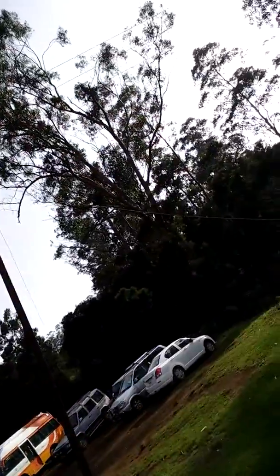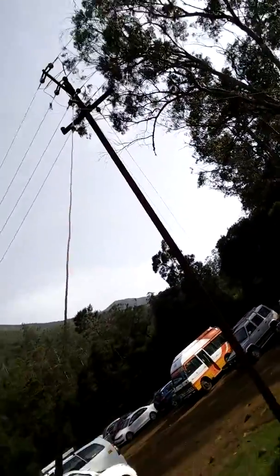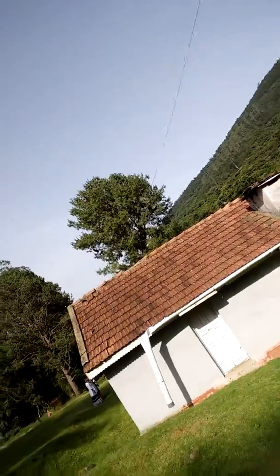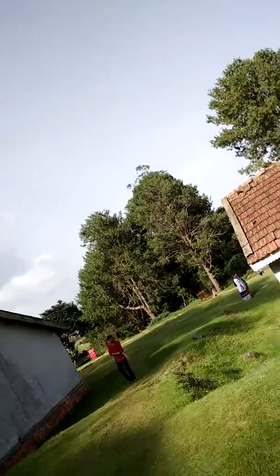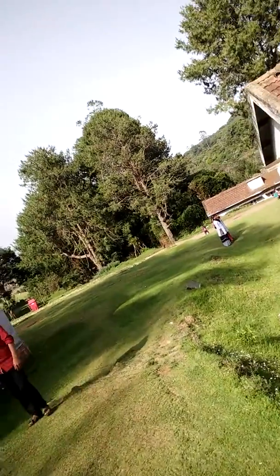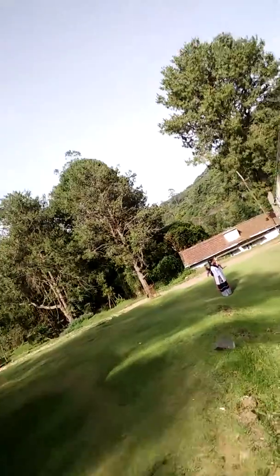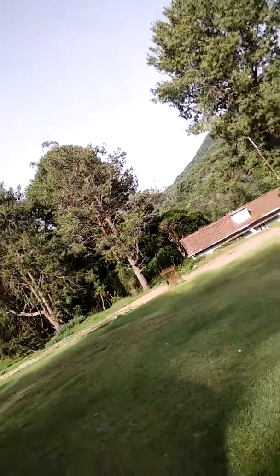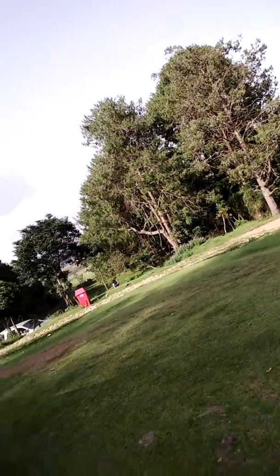This is a parking spot. We just parked our vehicle, and let me see if I can go there outside and see what is there. Here we go. This is a fantastic place for picnic, staying over.